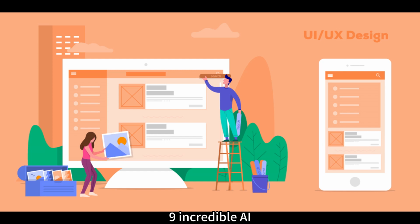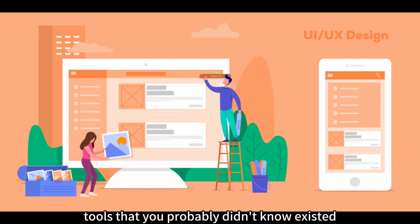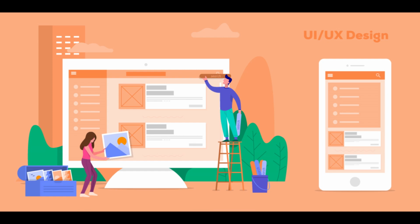We will explore 9 incredible AI tools that you probably didn't know existed, but can significantly enhance the UX experience.